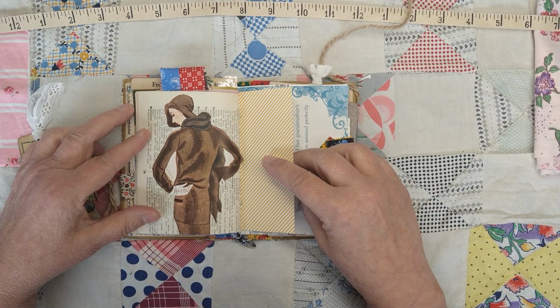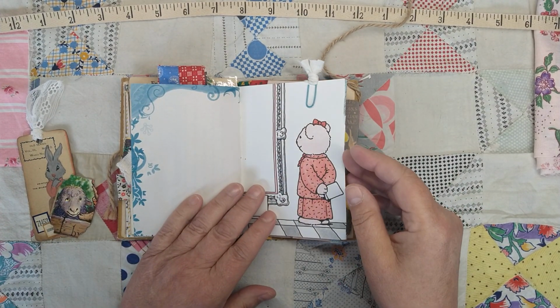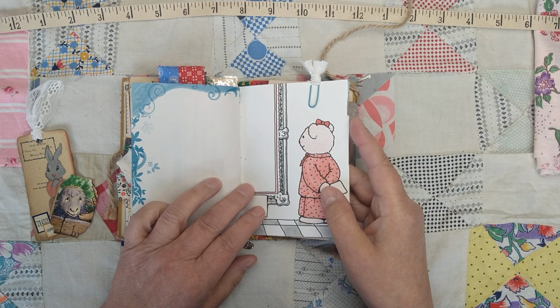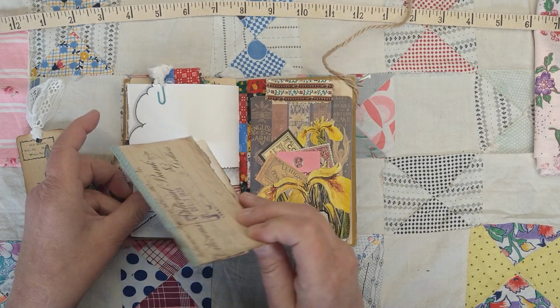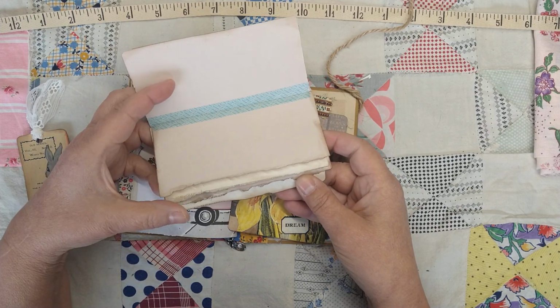Styling. Gotta do a little styling, right? Some more of that blue book. This is from a really cute book that teaches kids about cameras and how to take good pictures. This is one of my little notebooks I made with the old 1927 checks.